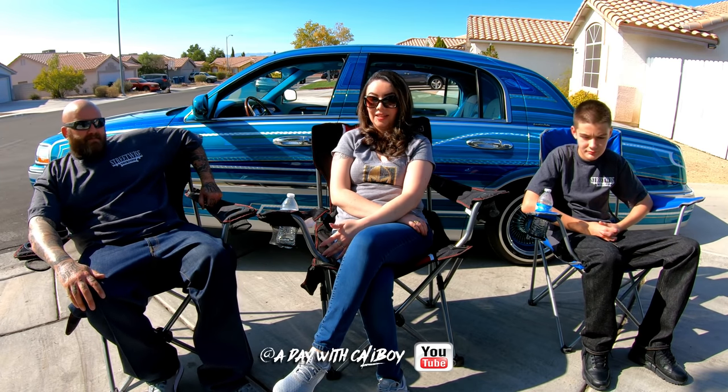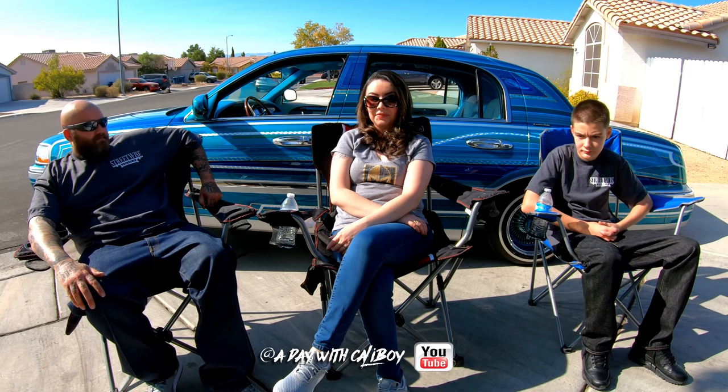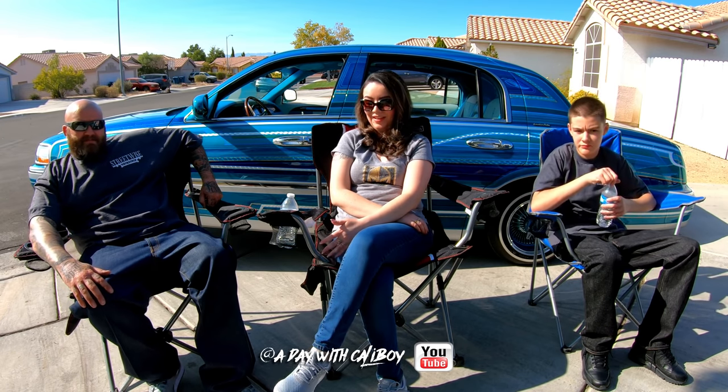Trucks. You say you like trucks? Okay, lifted or lowered? I want a lifted one, but I just got that Chevy right now, but yeah. Maybe soon. SEMA was full of them lifted trucks, man.